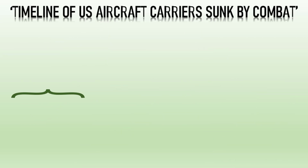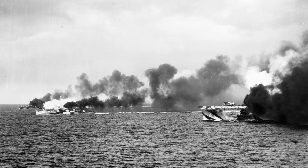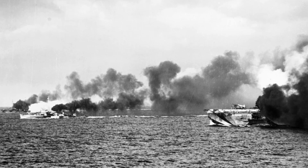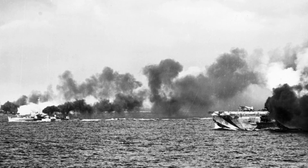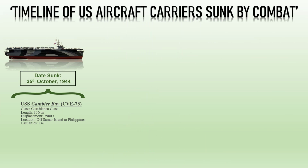USS Gambier Bay CVE-73. She was a Casablanca-class escort carrier that met her end during the Battle of Samar on 25 October 1944 as part of the larger Battle of Leyte Gulf. After assisting in repelling a larger Japanese surface force, she was sunk by enemy surface gunfire, making her the only American aircraft carrier lost in this manner during World War II. Most of the roughly 800 survivors were rescued 2 days later by landing and patrol craft dispatched from Leyte Gulf, but tragically, 147 crewmen lost their lives.